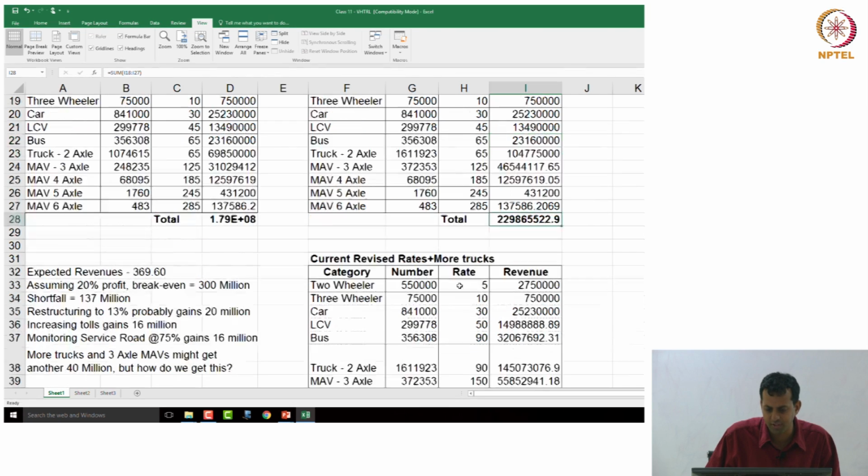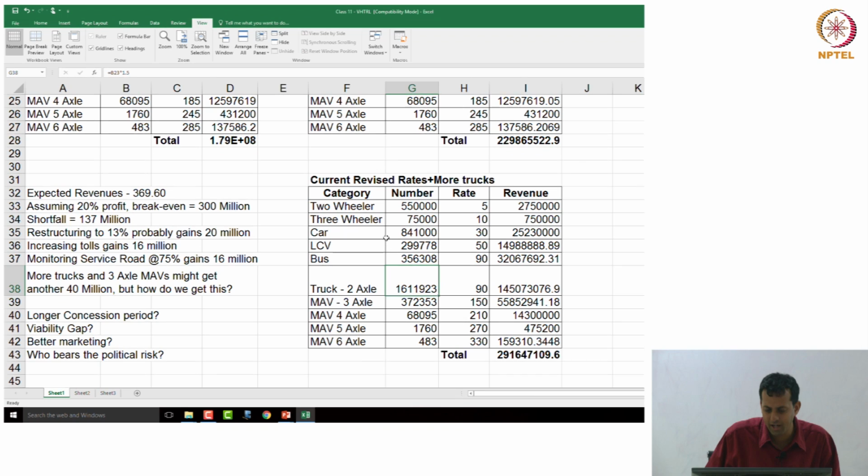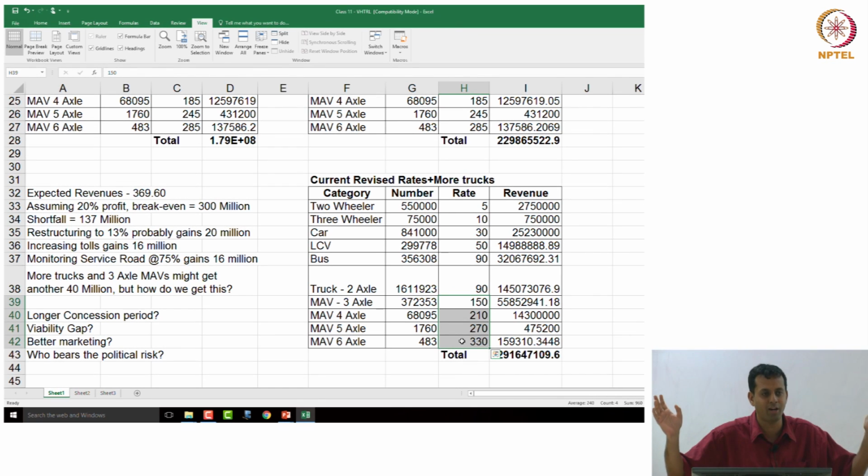So I think I've done all kinds of things here. I have assumed all kinds of increase in demand. I've increased toll all over. I've even doubled my multi-axle charges. Well, the 6 axles and all are about the same, but I've increased 2-axle and 3-axle. I've done everything I humanly can. I've plugged the service road. I've increased the number of trucks on my road by 50%. I've doubled my toll rates with scant regard to whether anybody will pay or not. And I put in my 87,000 rupees because I don't want to miss out on what I lost on the service road. After all of that, I still end up at 291 crores.